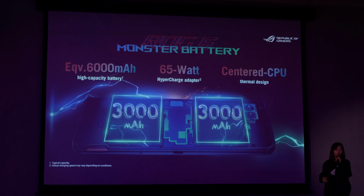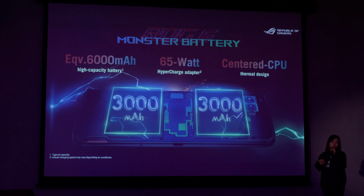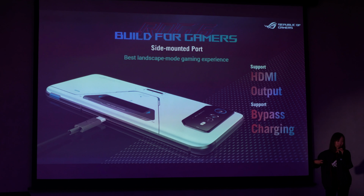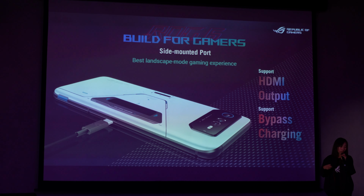Keeping the lights on is a 6000 mAh battery with up to 65 watts of fast wired charging. Obviously, since this is the ROG phone, there's also its patented side-mounted USB-C port so that you can charge while gaming without the cable getting in your way.